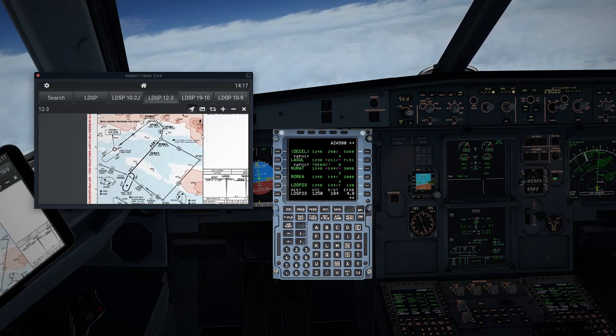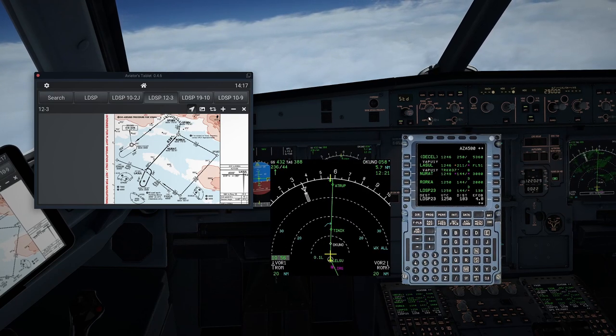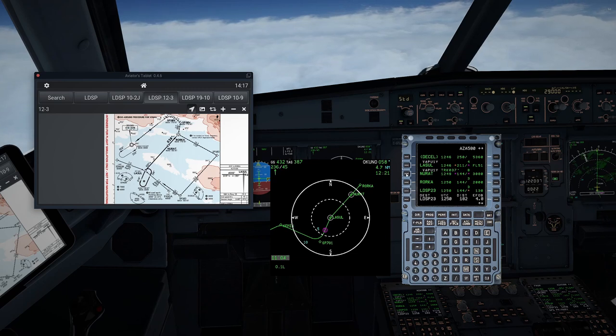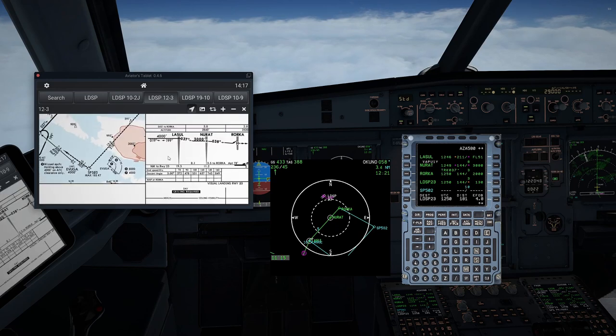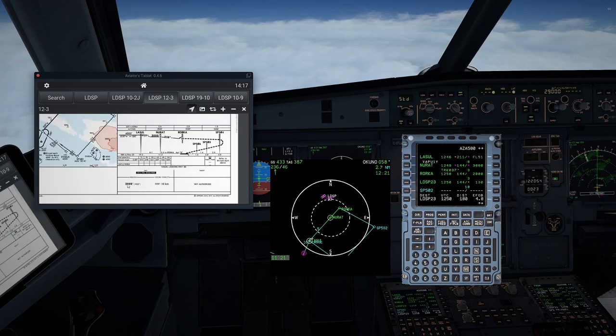Then we go on to the approach. We're going to be on Lasso. Let's check it there as well. Going to be at Lasso. Deceleration point is there. We're going to be Lasso. And then we have Nurat. 8 miles to Nurat at 3,000 feet. Yeah, let's explain over here. 3,000 feet at Nurat. And then we'll descend to 2,000 feet to our NDA.